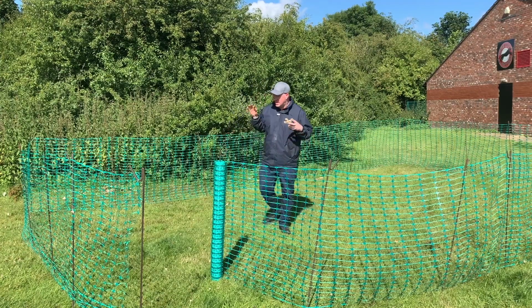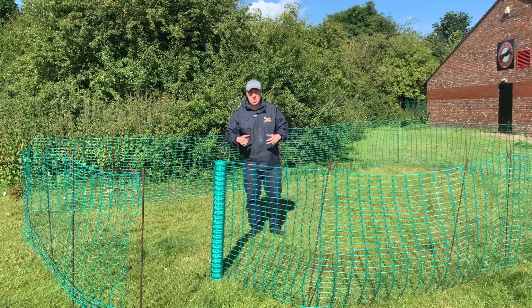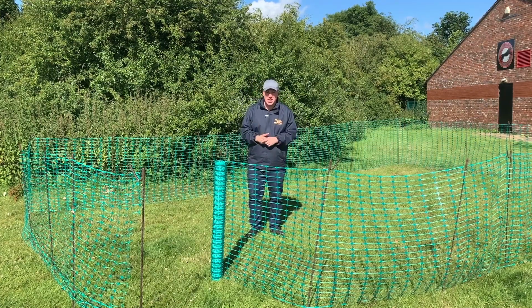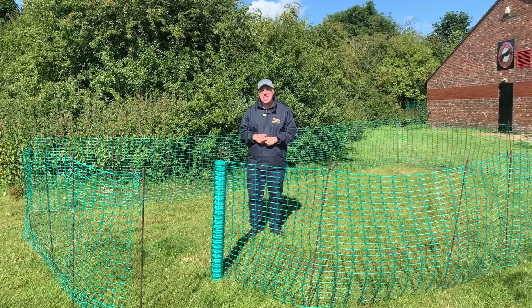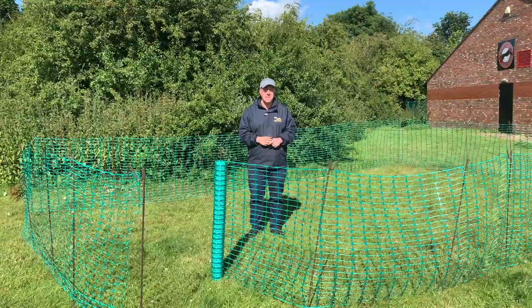So the disadvantage of the wooden fencing is that it's quite cumbersome and chunky, whereas this rolls up nice and tidy, fits into the back of a car quite easily, and it's just the easiest to use. Therefore, it's the most common type of barrier that's used for static displays.